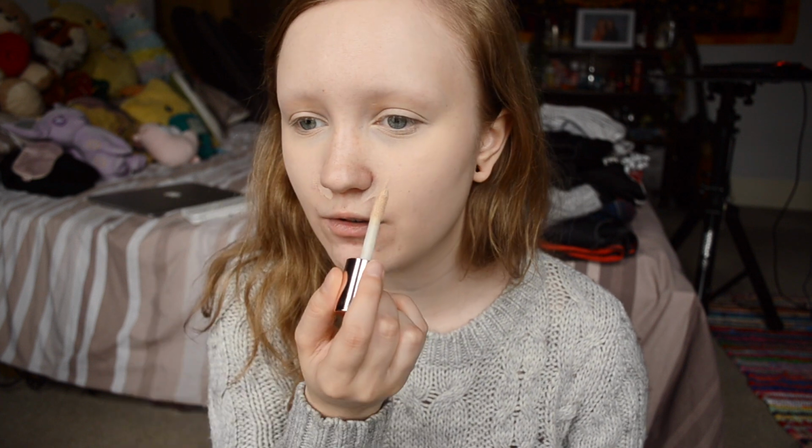So now I had a little blemish there that I have dotted some concealer on, and the redness around my nose.